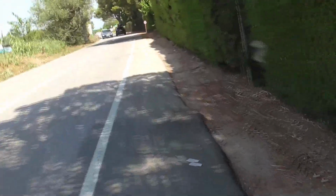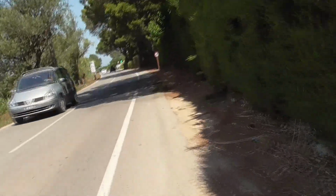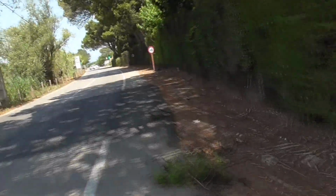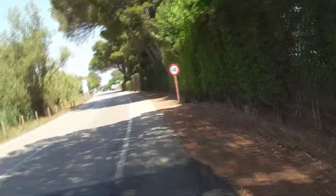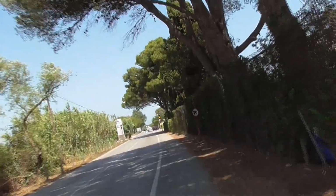So this is the road part. As you can see, it's quite a single, narrow road, and obviously if you've got little kids, this might not be advisable for you. Most people are quite courteous, but you always get the odd idiot. And this takes us down to where them lights are.